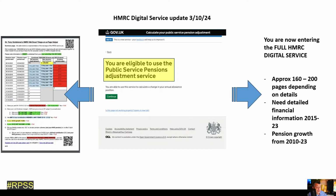The digital service is a monster. It's about 230 pages long for people with private pensions, and for people without private pensions, the most simple cases, it's still over 180 pages long. But this page is 10 or 20 pages in, and if you get to this page, it means you fail triage, and then you're expected to use the full service. So I'm going to spend 5 minutes talking about what's before this, and this triage on a page process that I've developed.